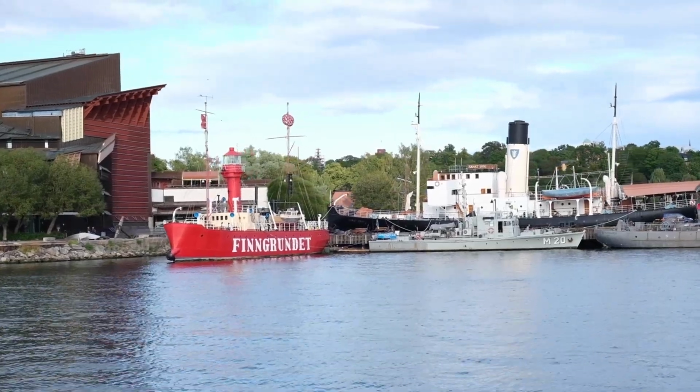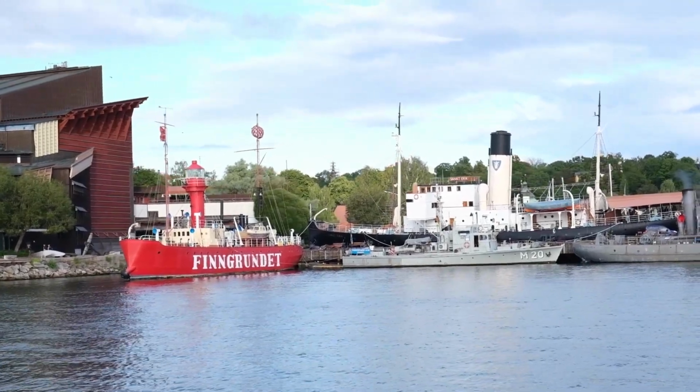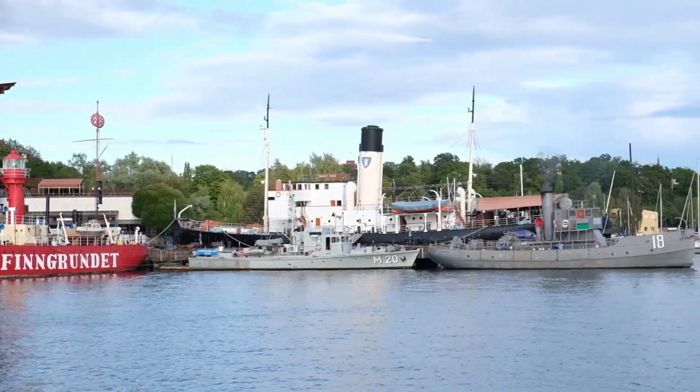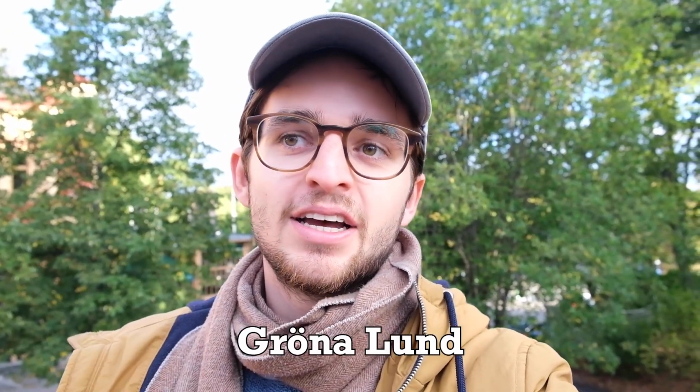A super cool thing to do here in the city of Stockholm is to get the ferry across the city. Now, if you have bought a ticket for public transport for the day, you can also use that on the ferry. So we just did that. We took a boat from one of the main islands over here to Gröna Lund. Gröna Lund is the local theme park.